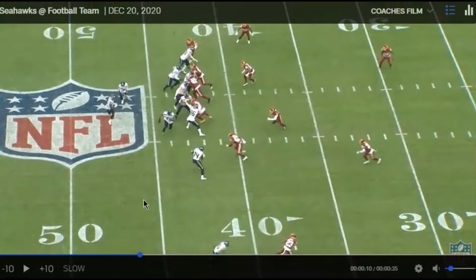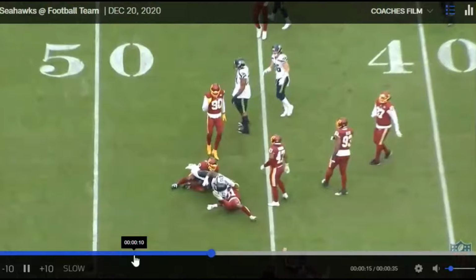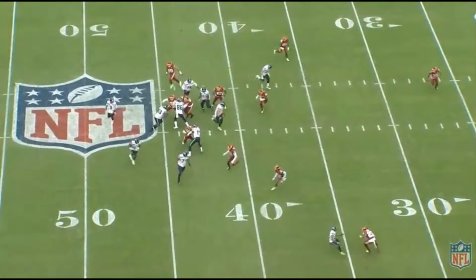That's really good recognition. And then between the two of them, they come up and make a tackle for a loss of 3 yards. So, some really good play recognition, and I love the reaction. And then I love the close and the finish, the two of them getting around number 74. Good play for a loss.